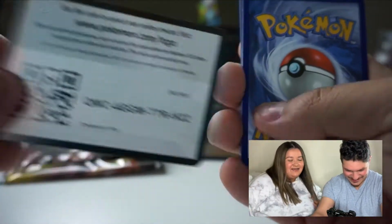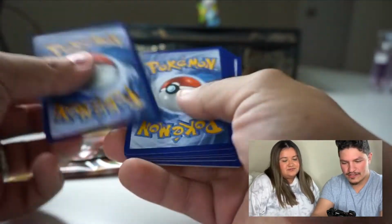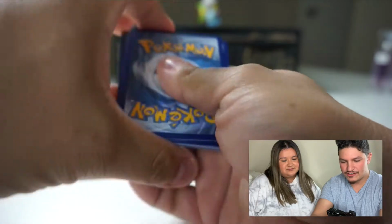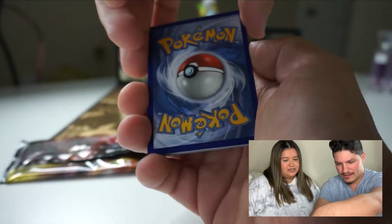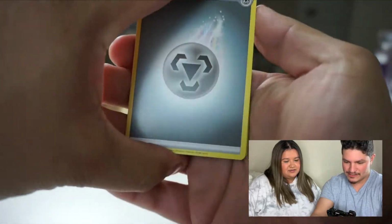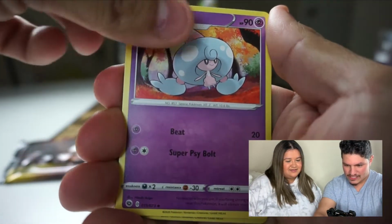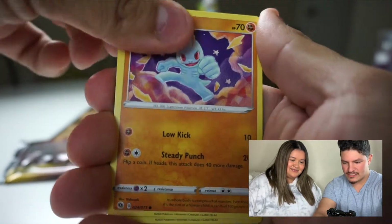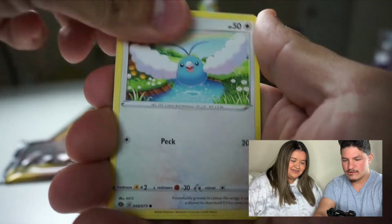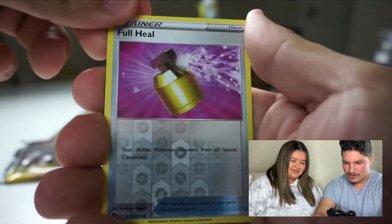Why am I geeking out so bad? Okay. Now with these modern packs, you have to go 1, 2, 3, 4. It's just a tradition you do so you can save the most important card in the back. Okay. Turn it over. It's a steel type energy. All right. Hat Trim. Rotom Foam. Truffield Stadium. Machop. Ekans. Swablu. Inkay. Hatena. Reverse Holo Full Heal.